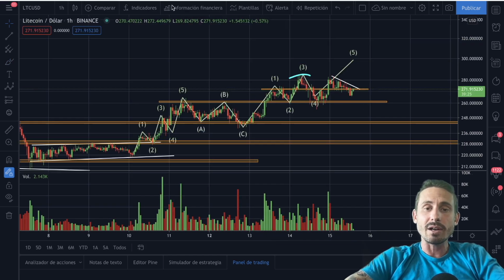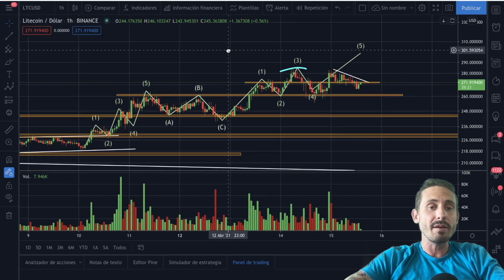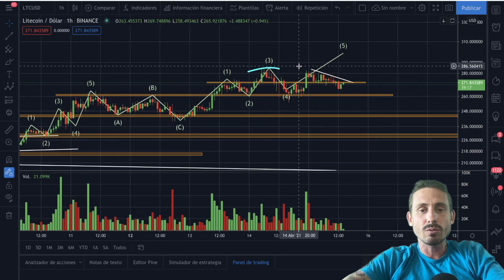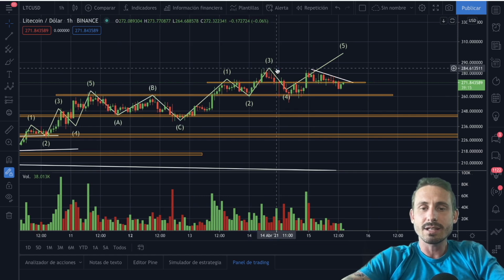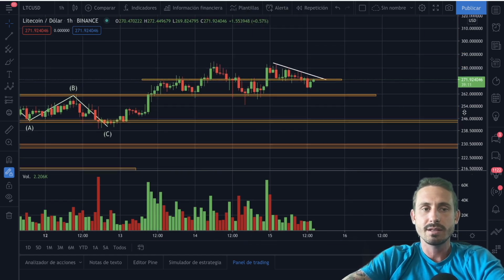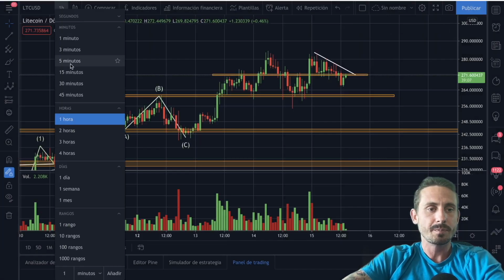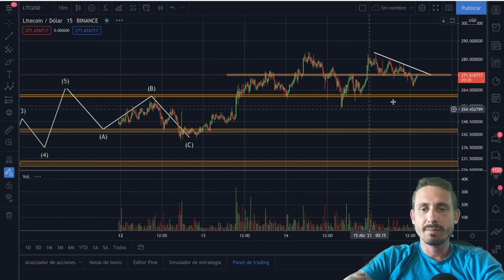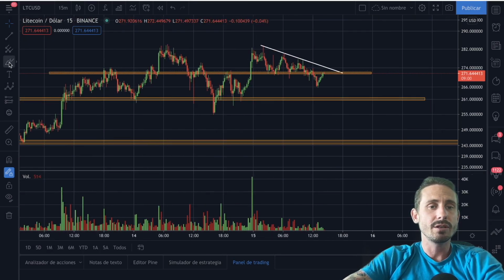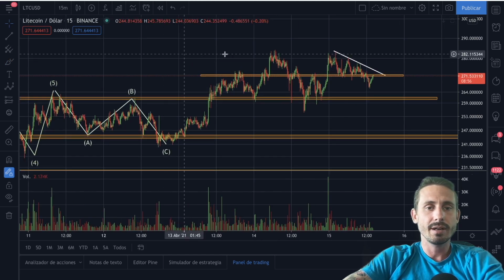Let's take a look at Litecoin. Litecoin, we were talking about this, the Elliott wave theory, creating 1, 2, 3, 4, 5 ABC correction, and then the next one, but it looks like we created a double top. Okay, let me just get this out of the way so we can do the technicals here, zooming in on the 15-minute chart. And on the 15-minute chart, we can see that we kind of created a double top. We did not manage to create the fifth wave over here.